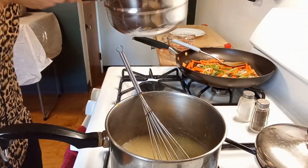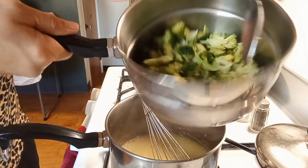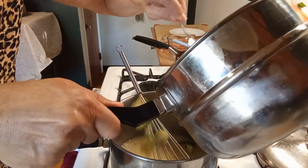Go ahead and add your broccoli, not all of it. See how much I have, just according to how much you like in your soup.